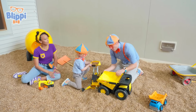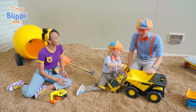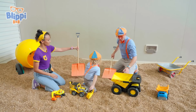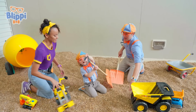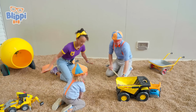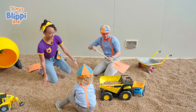Hey, Blippi and Levi, should we make a really big rock pile? Oh yeah. Okay. That's a great idea. Let's do it. Here, I'll grab a shovel. Oh, here's a shovel if you want one, Levi. You want one or you want to use your hands? This one is broken. I don't want to use the shovel. Okay, understood. I'll use this shovel. Mika, we can put it in here. Oh, that's a good idea.